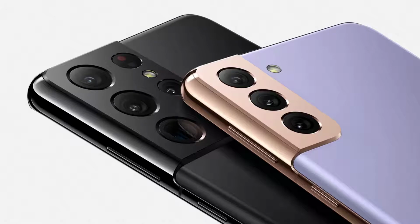So not a huge difference, but just something to be aware of, that the S20 does have some plastic on its back. The next thing that's very important is the camera. Now, there's a lot going on over here. Let's put it this way.